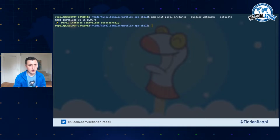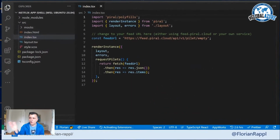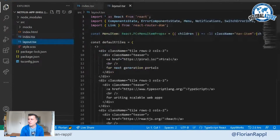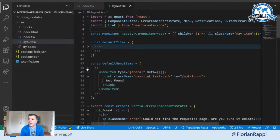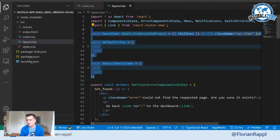I will not go into all the details of this change, but in short, what happens here is we have a look at the basic code. The most important part here is a so-called feed URL and a layout. So the feed URL gives you information where you want to get your micro frontends from. These are called pilots in the space of Piral. And the layout defines essentially how you want to show different things on the page.